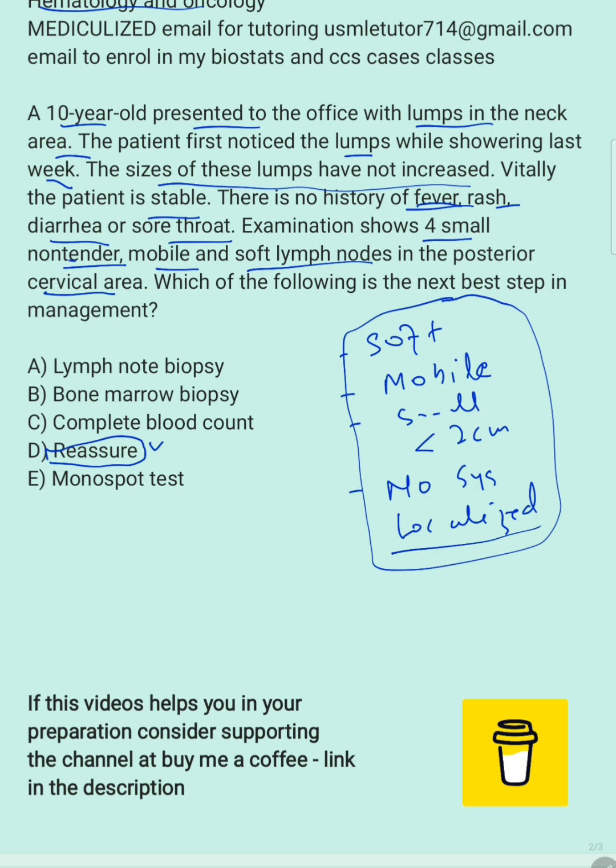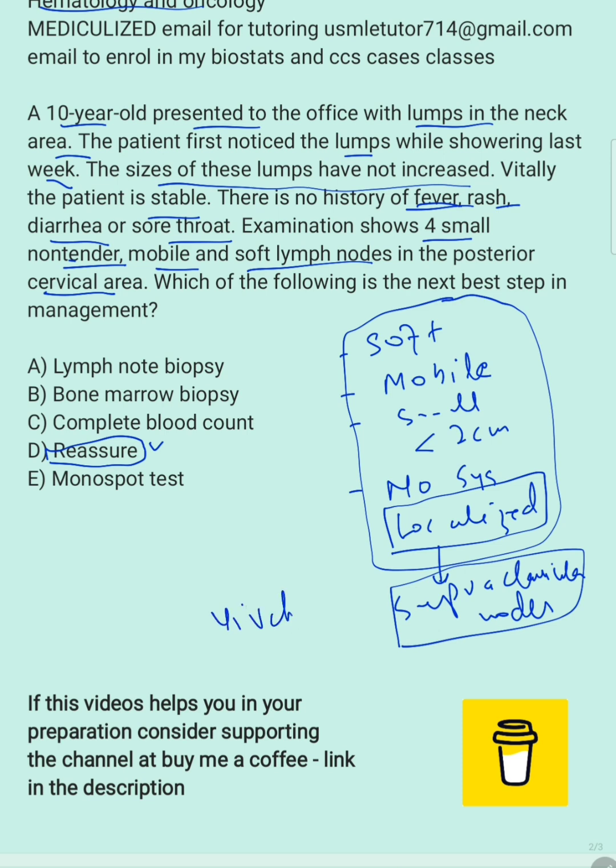So remember, localized except supraclavicular nodes. Remember, supraclavicular, especially the left supraclavicular node, which is also called the Virchow node, is associated with GI malignancy like gastric cancer.